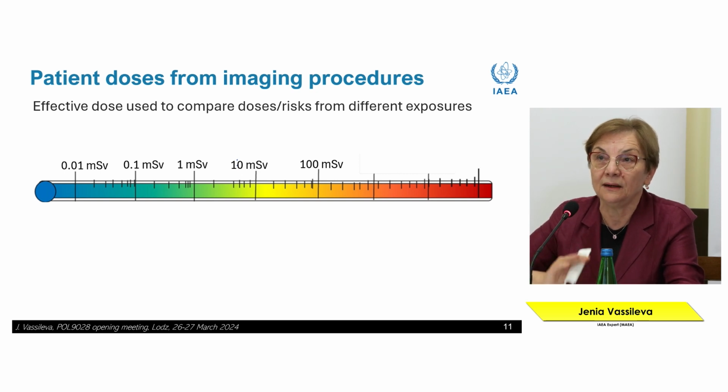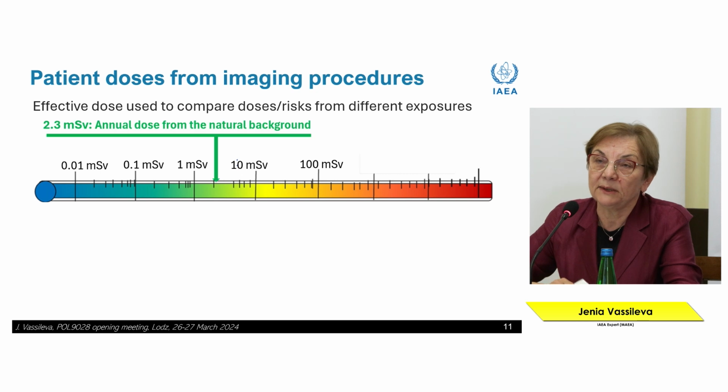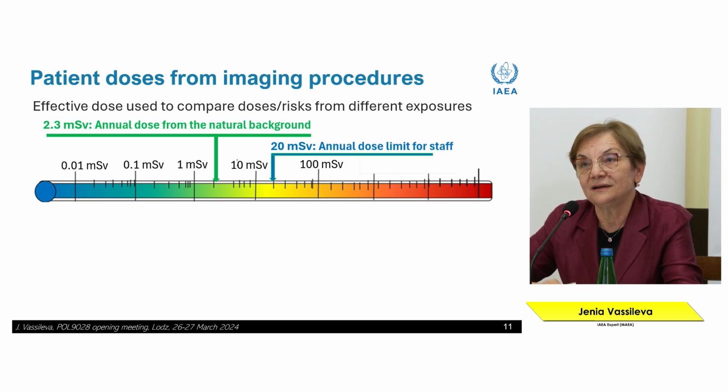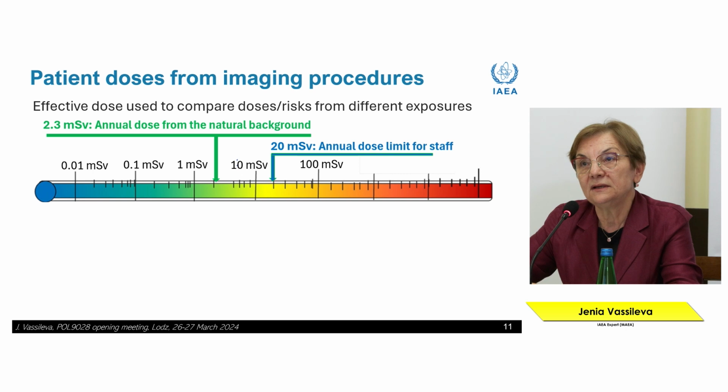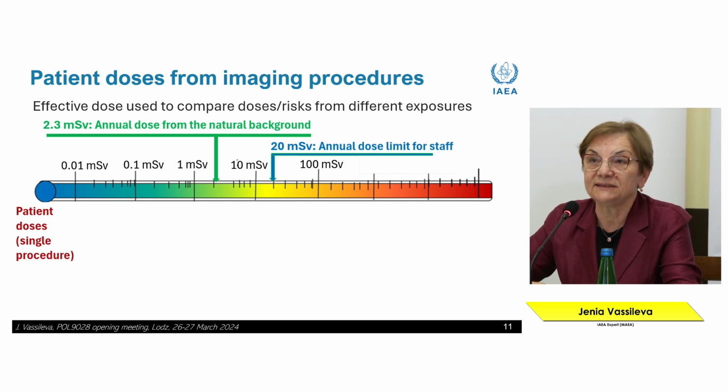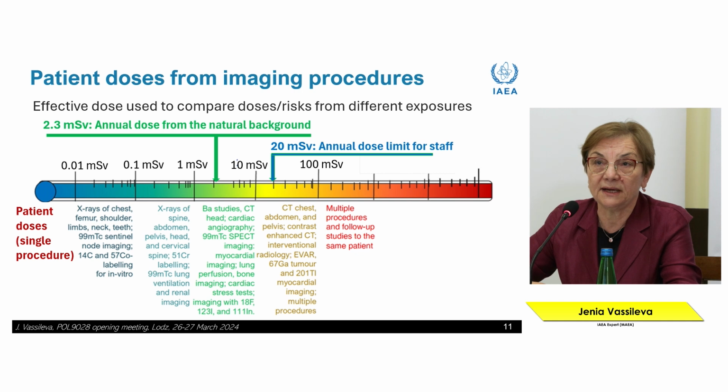If we put on a scale, for example, we are all exposed to natural background radiation, and normally in different countries it's between 2.3 to 2.4 millisieverts annually. In 1 year from the natural background, every citizen received this. For those working with radiation, the annual dose limit for occupationally exposed staff is 20 millisievert.